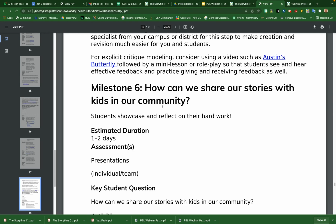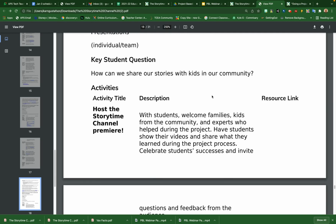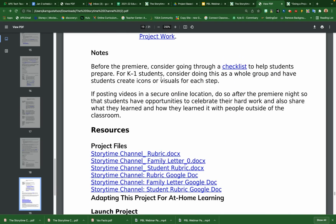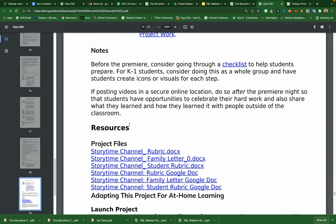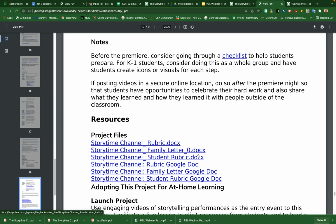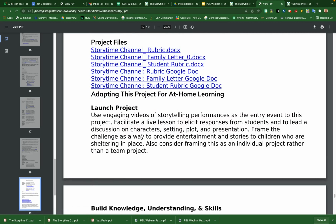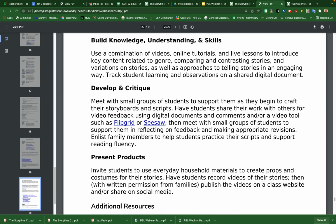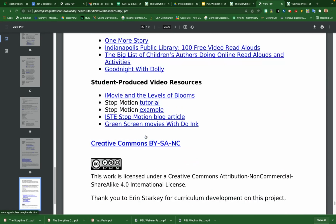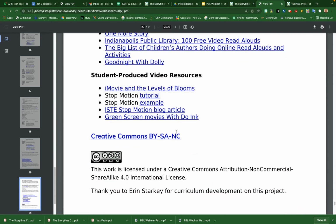Milestone 6, this is the final milestone. How can we share our stories with the kids in our community? Again, 1 to 2 days there. Then at the end, we've got our notes, things to think about. All of our project files and rubrics and things are linked in here. Again, a lesson being prepared for you. When you prepare it for yourself, it might look a little bit different. How to launch this project. How to develop and critique your project. Just amazing results, amazing things that you can do here in this project.